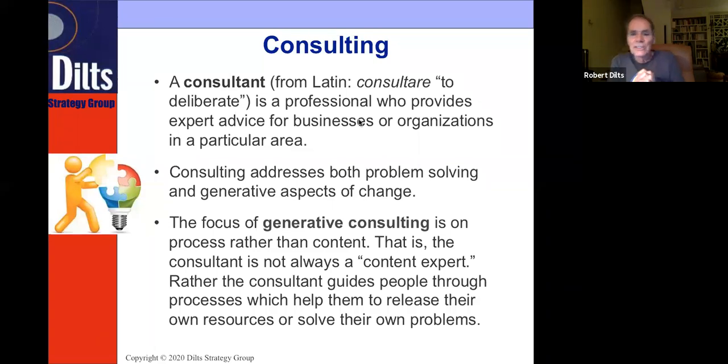And yesterday we talked about the difference between coaching and consulting, and we're saying that coaching was more on an individual level, and it was more based on asking questions and supporting personal development, whereas consulting is more about organizational development. And here you can see that the word even comes from a Latin word which means to deliberate, and it's actually somebody who does more offering of some kind of expert advice. So a consultant gives more guidance than a coach.